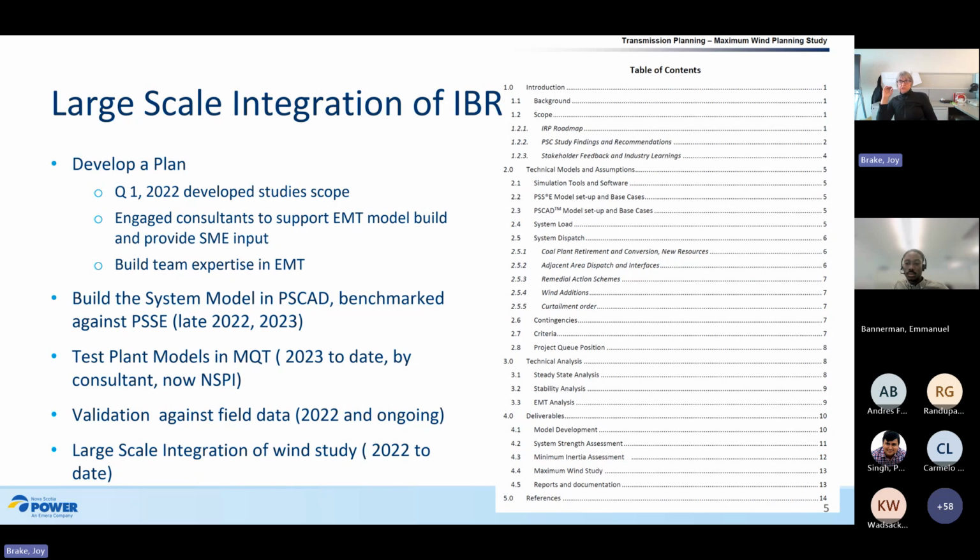So large-scale integration: get a plan, build a model. We found that we had to test a model, and then you have to validate your system models against reality. It's no good to get PSCAD models or EMT models and run studies if you don't know that they are accurate. Is this real?